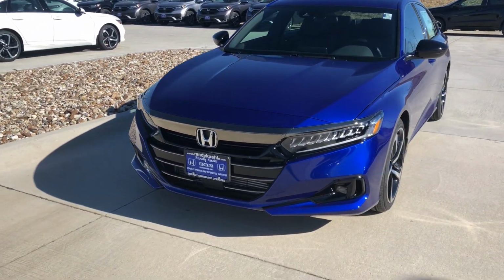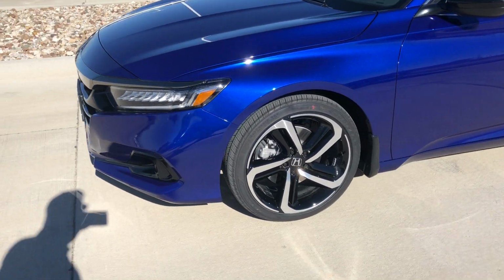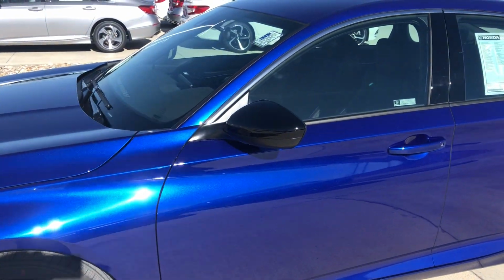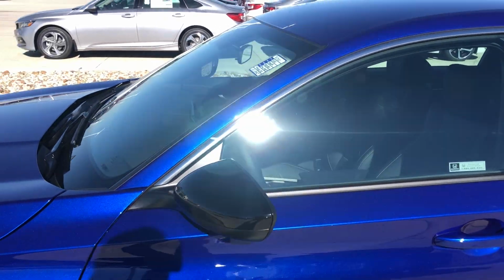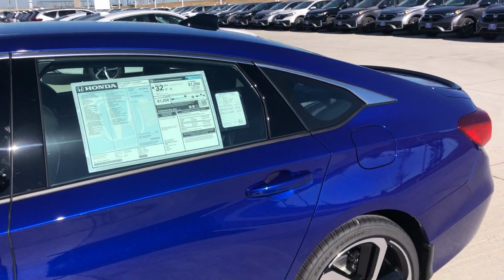As you step here along the side, you get those nice 19-inch alloy rims. Nice gloss black finish on the side mirrors. A little bit of chrome on the top half of the windows. Body colored handles.